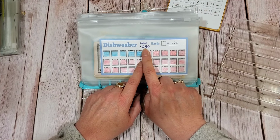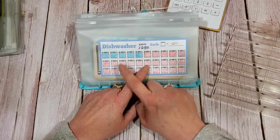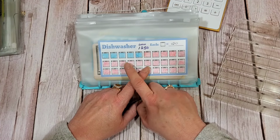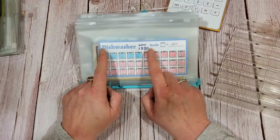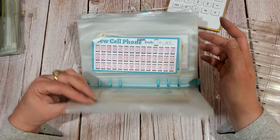I don't think a dishwasher is going to be $12.50, but any extra money that I don't use here is going to go towards my appliance envelope. So I just have enough just to be safe. So that's for a new dishwasher.